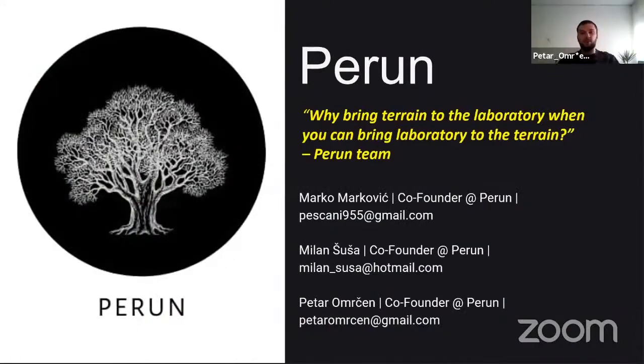We are Perun, and we are making a portable device called AmPlife, which is used as preparation for DNA analysis. The main problem for all our target groups, which are biologists, forensic investigators, and veterinarians, is the inability to conduct the PCR method while on terrain. This means that there's a risk of sample degradation, which can lower the quality of final results or even make the method unusable. Armies around the world are also in need of portable laboratory devices.